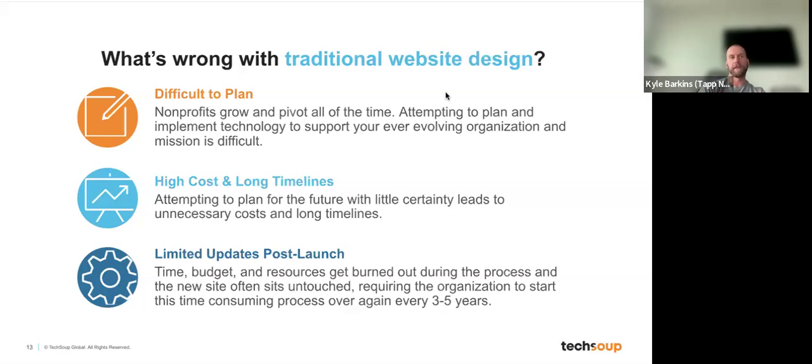It also often comes with a high cost. If you do things that way, you're sort of biting off more than you can chew, trying to work through these large projects while you're spread thin at your organization, while you have a capacity issue and you're not able to really give the attention needed. And then once it's launched, if you put everything in place, it's impossible to go back, and it really limits the updates you're able to put there after launch.